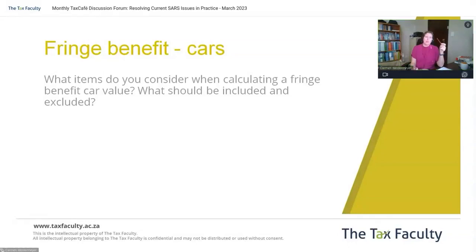On the assumption that the question is asking what value do I use for the vehicle, I have to use the determined value per the 7th schedule. Please bear in mind there is a transitional provision, although that's mostly scoped out. As it currently stands, the determined value per the 7th schedule for your average company is going to be what the employer paid for the vehicle, what's on the invoice, and that's it.